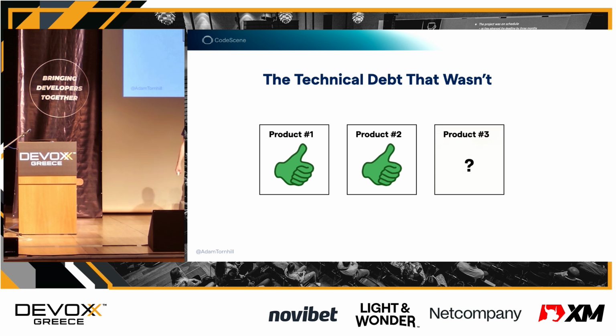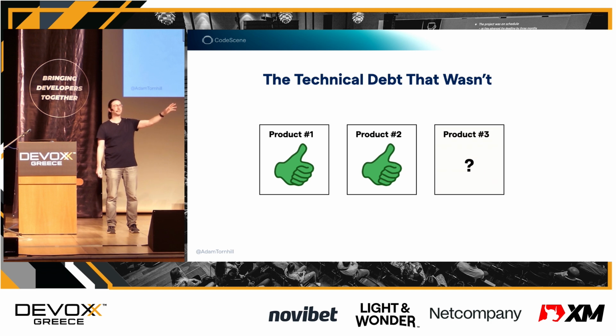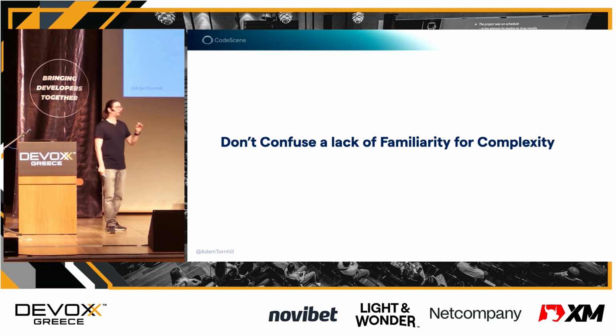So what happened? Why did they have this perception? They had this perception because Codebase 3 had a very different story. Codebase 3 had been developed in a different part of the organization, in a different part of the world, by a team that had since been disbanded. And this team in Germany had simply inherited that codebase without the proper onboarding. So the reason they thought this was complicated had nothing at all to do with technical debt or code complexity. It was simply a lack of familiarity with the domain and with the code.